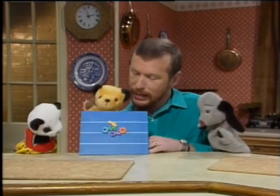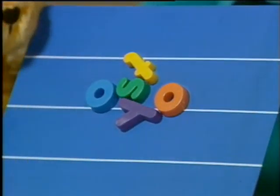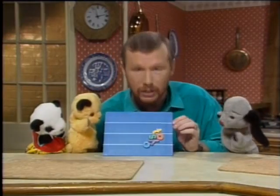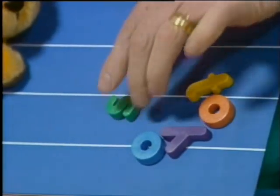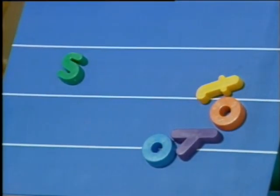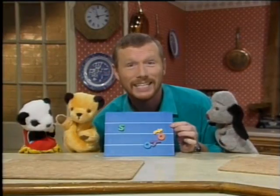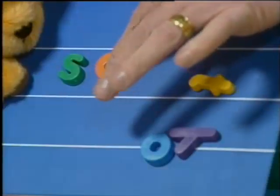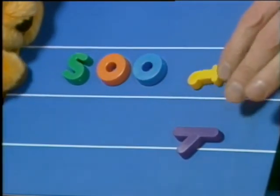That's it. Just pop it there. On this blue board, I've got some letters all jumbled up in the middle. I'll just move them down here because this is going to spell somebody's name. See if you can guess whose name this is going to be. Watch carefully. Here's the first sound. The first letter is a S. S. Say it, Sue. S. Same sound, isn't it? Here are the rest going on now. This is somebody's name. You've got to guess whose name it is.